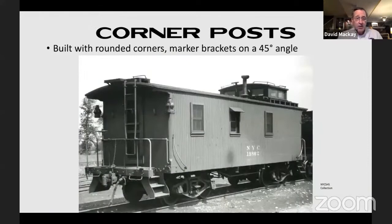Corner posts. This is kind of interesting. Notice the corner posts on this car. There's a little bevel above the bottom where it's squared at the very, very bottom, and then it curves in all the way up to behind the marker lamp, and then it becomes square again. Most cars appear to have this feature when they have tongue and groove siding. Later on with plywood, it's kind of questionable whether the plywood stopped short of these corner posts or whether something was done at the corner posts. I really don't have an opinion one way or the other.